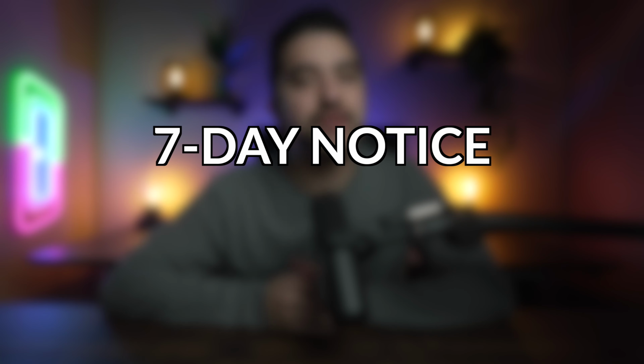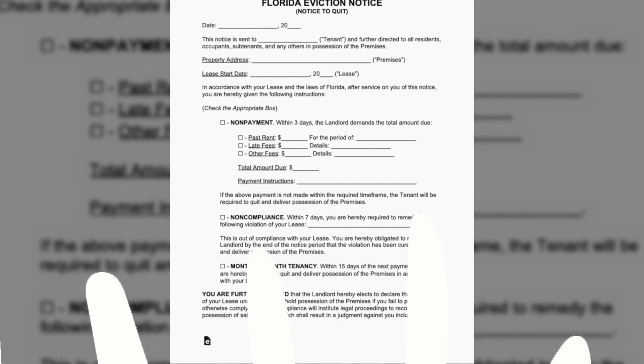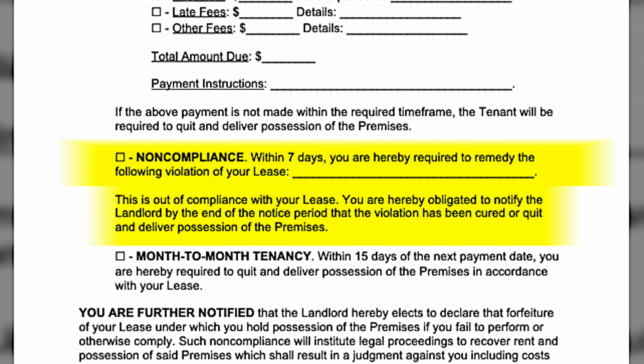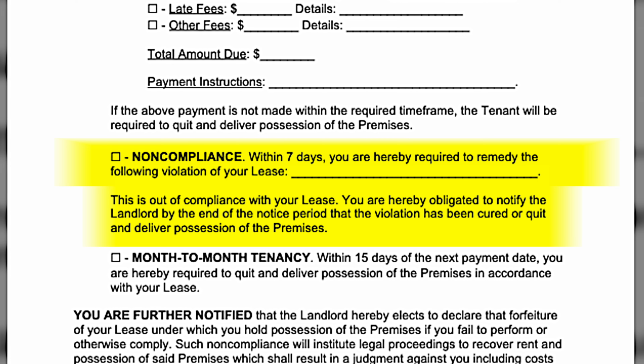Now, how about a 7-day notice of lease violation with a chance to cure? So most leases list terms of occupancy that the tenant is supposed to follow. Similarly, there are also tenant obligations required by state law. So landlords send out 7-day notices when the tenant has violated these terms. If the lease terms or statutory obligation violations can be corrected or cured, then the landlord must give the tenant a 7-day notice with a chance to cure.